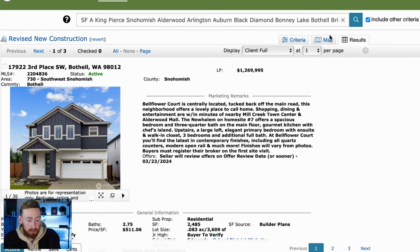This is Edmonds School District. So again, something to keep in mind here. We've got cities that don't necessarily match the school district that you would expect because it's right on the border there. So this is the Bothell area, Bothell address. This is still an Edmonds School District home because it's basically Lynnwood. It feels more like Lynnwood than Bothell.